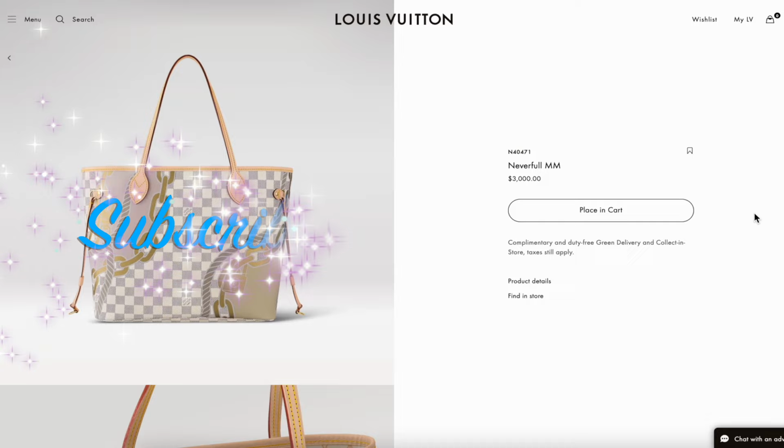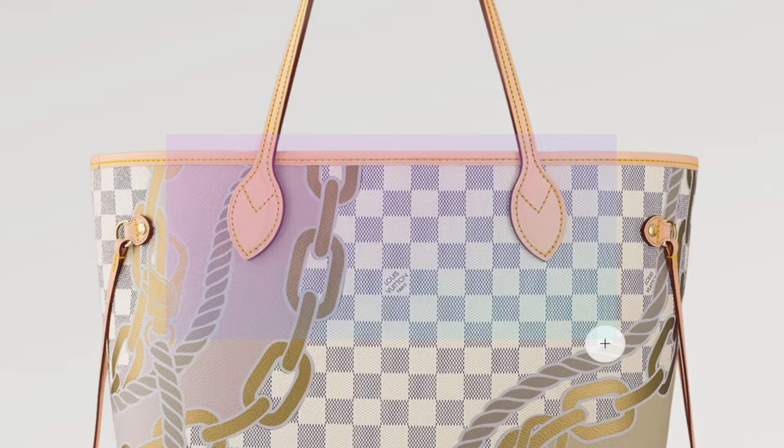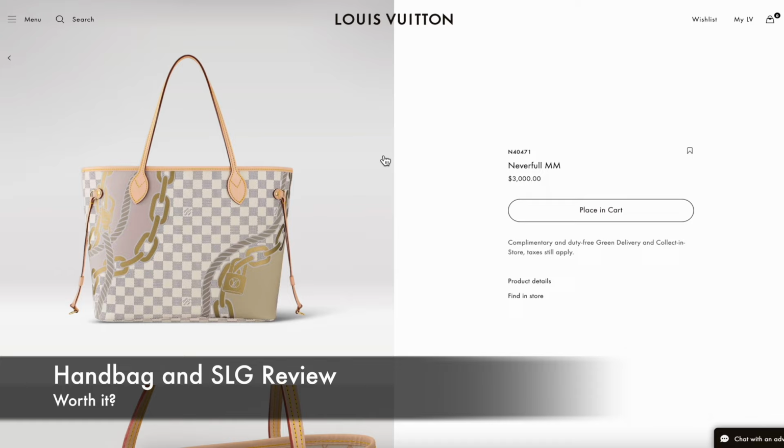So this new Nautical collection came out February 2023. I love how it's very soft and feminine. So today I want to go over all the different handbags and the different SLGs they have available in this new print. It's a limited edition print by Louis Vuitton.